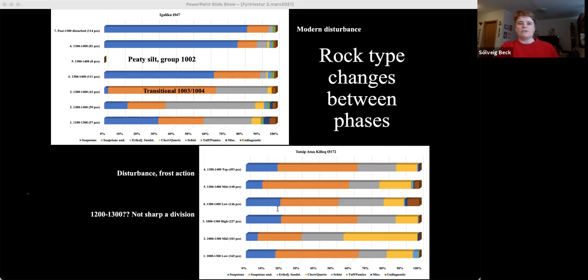There are indications of frost action disturbances in the top Tatsip Ataa contexts, which may have messed with some of the radiocarbon dates, and as many of the contexts there are thought to be discarded floor depositions, they may have confused the dating even further and perhaps masked changes in material exploitation through time. At Igaliku, the top contexts have also been mixed to a degree by modern disturbances.